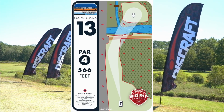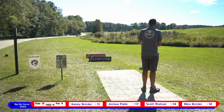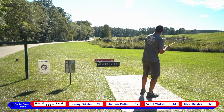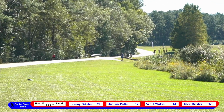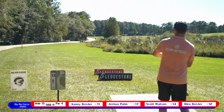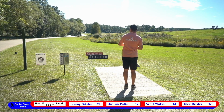Par 4, 566 feet. There's OB rough on the right side, OB road on the left, a little black creek between you and the basket. You'll see a lot of placement shots, just trying to progress up the fairway and land it in bounds, whether it's a forehand hyzer or forehand flex shot, as you see Josh do. More backhand hyzer. You just want to drop it in the middle of the fairway, whatever your best shot is for that, and have an upshot into the green.